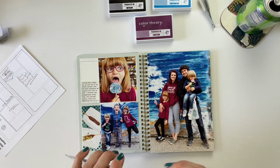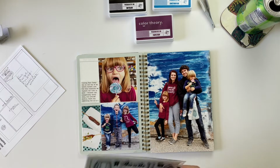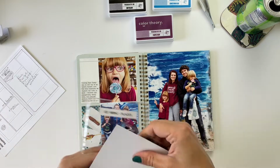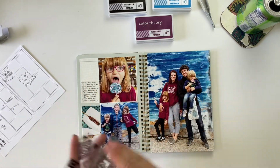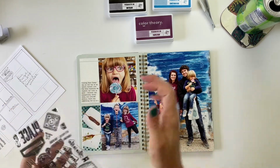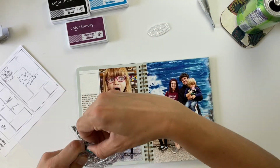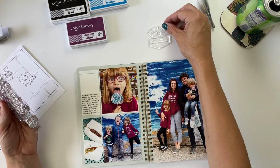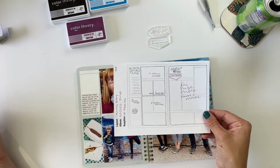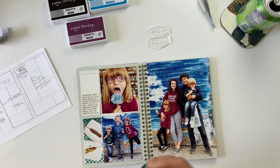So once I have my photos printed and placed where I want them to go, next what I'm going to do is get this stamp set out. We're going to take the stamps and place them around where we want them to go. So here's what I've got. I know for a fact that I want this here and now, plus this little label to go underneath it. This is going to go in this corner of my photo. A lot of this I pre-plan out, which you can see here on my planning sheet, so that when I get to this part, it's a lot easier to figure out where everything is supposed to go.